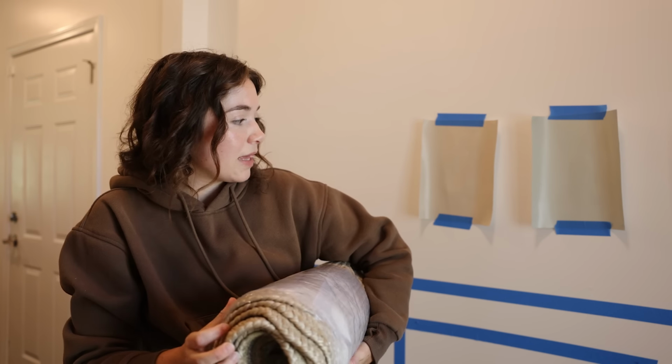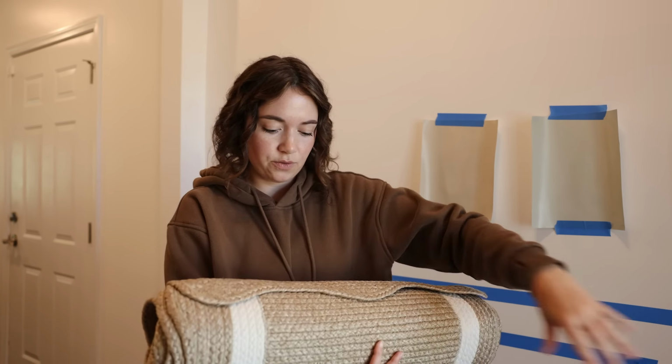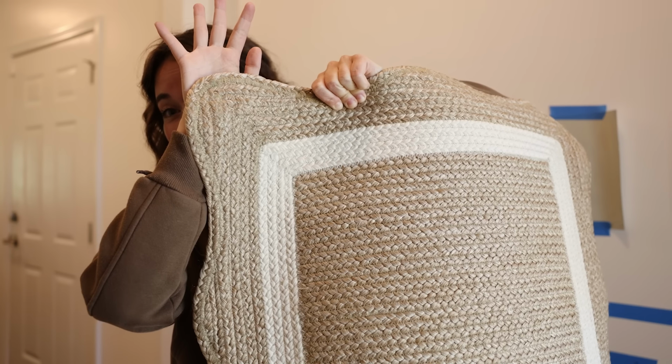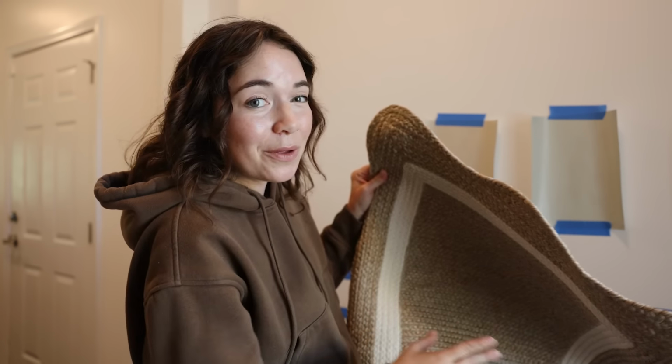But then the other big thing that I think is going to influence our decision is the rugs. Because this is a super long space, it's 20 feet long, I decided to get 2 rugs. So I got one longer runner and then a smaller one that we'll put by the door. This is the long one. Look at it. How pretty is the scalloped detailing on this? I feel like this will add some really nice texture or help break up the wood a bit.